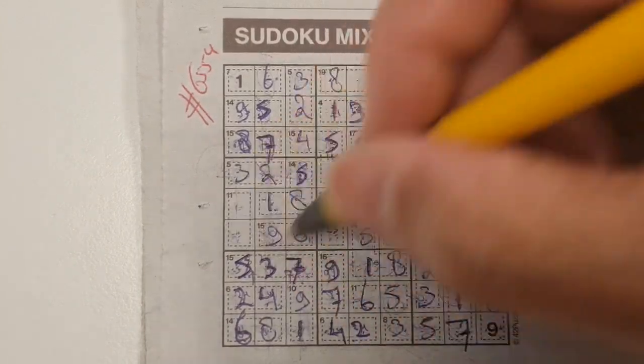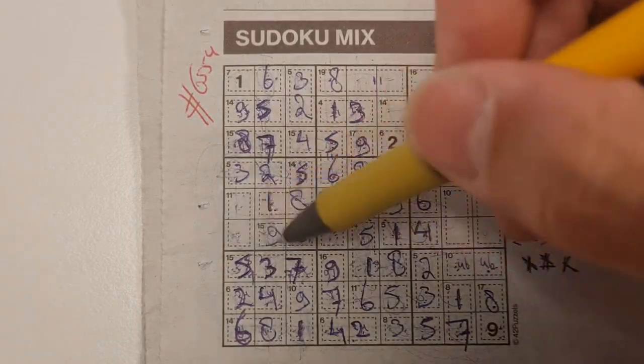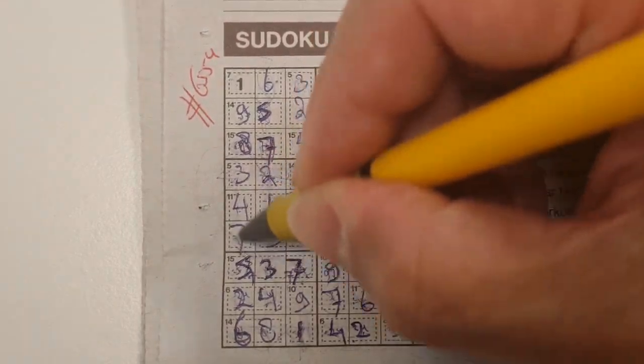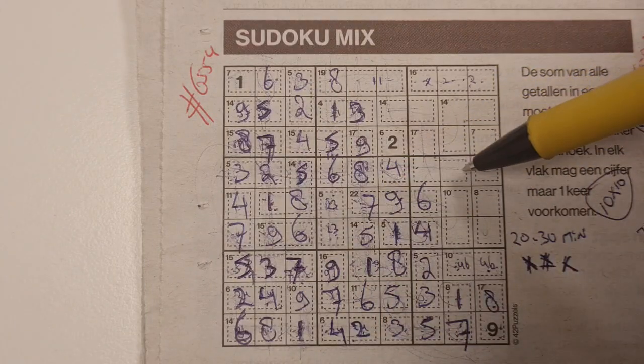Two missing numbers in this big square for numbers 1, 2, 3. 4 is missing, 4 and a 7. We have a 4 in this row, no 4 there. 4 should be here, and a 7 goes there. 2 and a 3, okay.